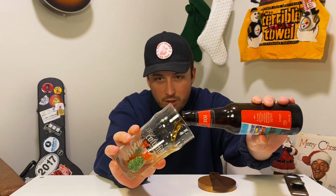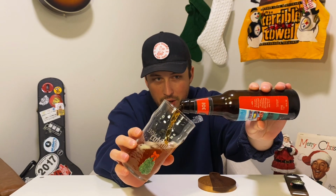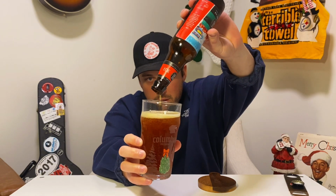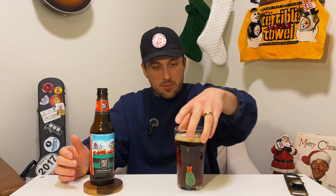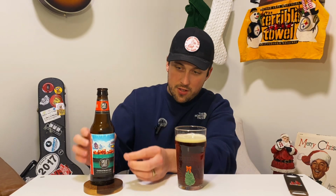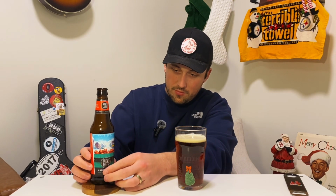No Great Lakes glassware, but I figured we'd keep on with the Ohio and the seasonal vibe using our Columbus Brewing Citra Noel glass. A beer that was not released this year. One of the first beers I ever fell in love with, and Columbus Brewing decided not to brew it this year. I was very, very sad when I found that out.